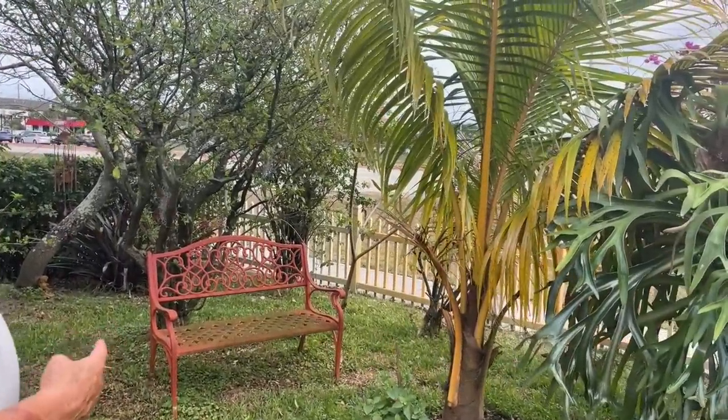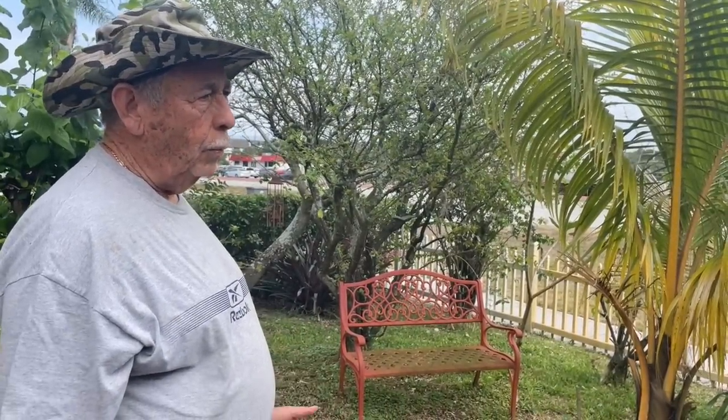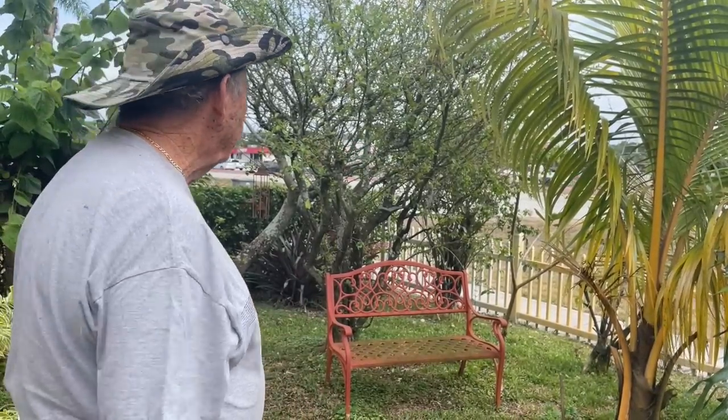Those are the more dwarf ones? Are those the more dwarf type or no? They're kind of dwarf, yeah. They take a long time to grow. At 3.5 years, they'll bear fruit. Well, all my coconuts bear fruit at 3.5, because I feed them a lot, you know.